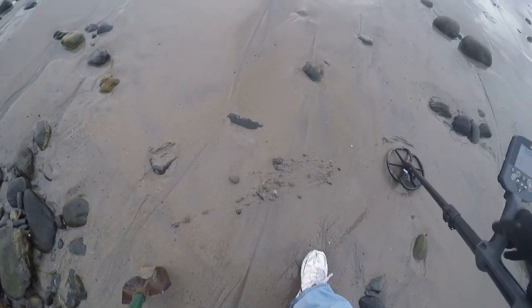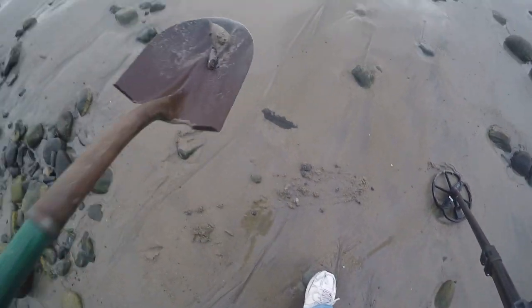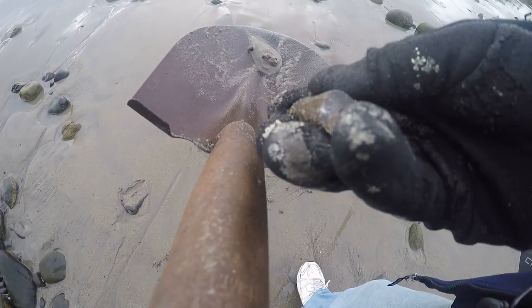That's pretty interesting. Got a 1137. Looks like a lead sinker, but this may be an oldie, guys. Yep. That's an antique one. Those are from the 1800s. It's a real old sinker.